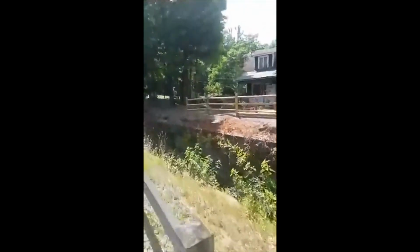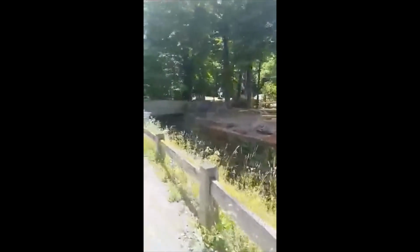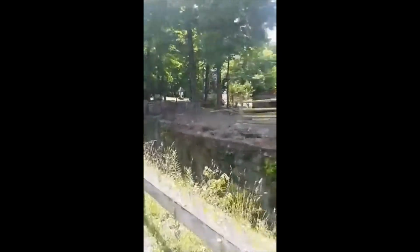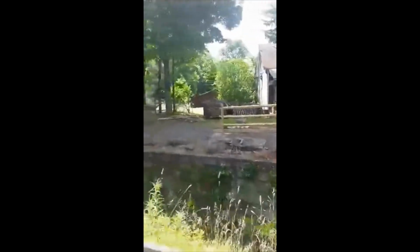It was great that the Canal Society and the state of New York put the money into restoring the 5 Locks Walk over in 2000. And we're doing our best now to restore it. There's a grant that they gave us. You can see the new fence work over there.